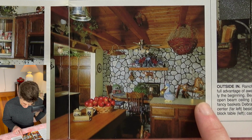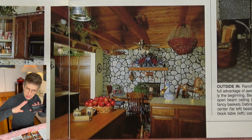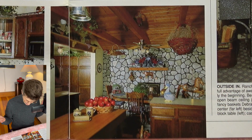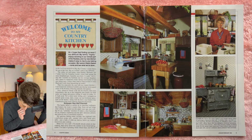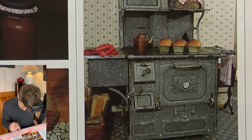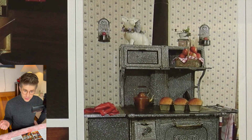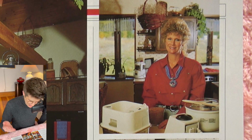Oh, and also, even more whimsy in this kitchen. There's a wooden carousel horse right here. Big, huge fieldstone fireplace wall and a wooden horse. And another view of that big old red basket. An incredible old iron stove, yes, a cast iron cook stove, which she uses to make these loaves of bread. And right there is Miss Deborah herself.